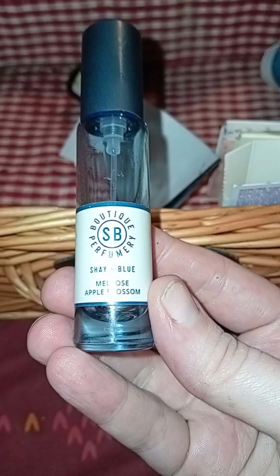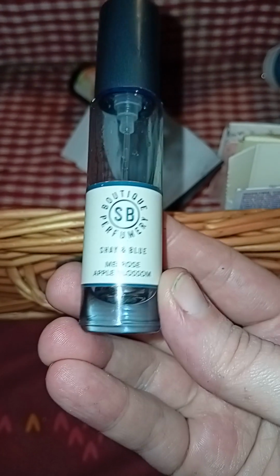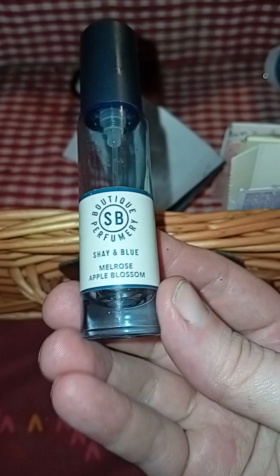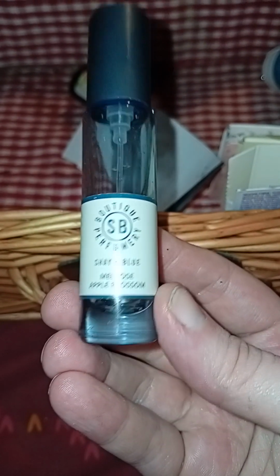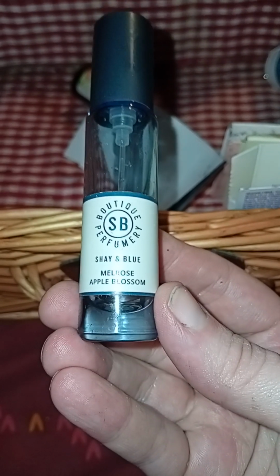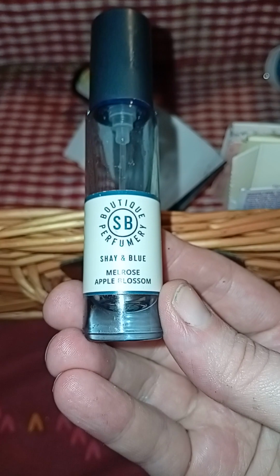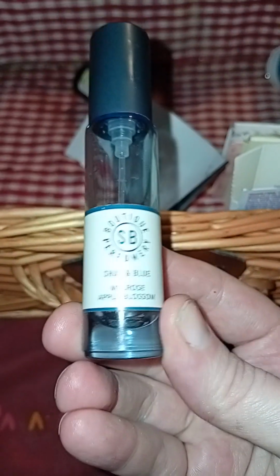We've got a mini perfume from Shea and Blue, the Melrose Apple Blossom. This was quite nice. I do think going forward though, the only perfumes that have me tempted are the Fairy Drops and the Paradoxal at Enchanted Soap. They're 2 scents I really love, and they're both available in perfume, but for now, again, I really don't need any, so it was okay, but not one I'd go running out to buy. But yeah, it was alright.